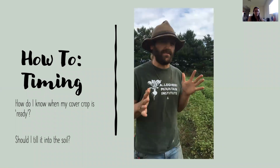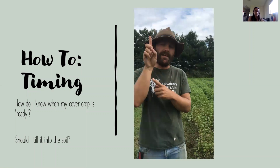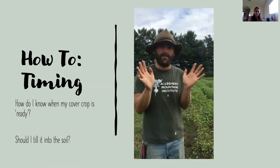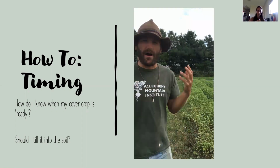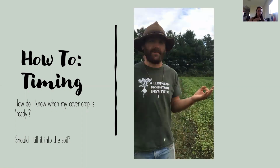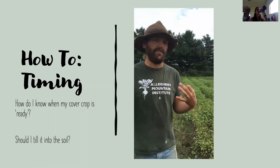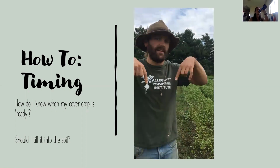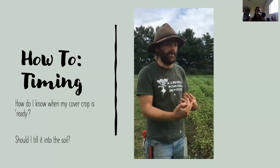When you see grass cover crop, when you see that grass head start to peek out, or any flowers starting to form on peas or vetch, when those flowers start to form, that's the perfect time, because that's when especially the nitrogen fixing cover crops like peas and vetch have the most nitrogen in the roots. So you want to get that mowed down, and you want to incorporate as quickly as possible.